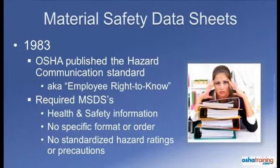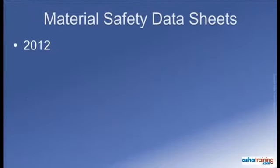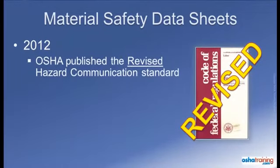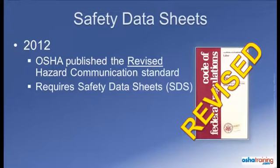Eventually, it was determined that the OSHA HazCom standard, as written, was not meeting its original intent, which was to help employees know exactly what they were working with, how it could harm them, and most importantly, how to protect themselves. So, in 2012, OSHA revised their hazard communication standard and did away with the requirements for material safety data sheets. Now, manufacturers and distributors of hazardous chemicals and products will have to start providing a new informational document called a Safety Data Sheet, or SDS.